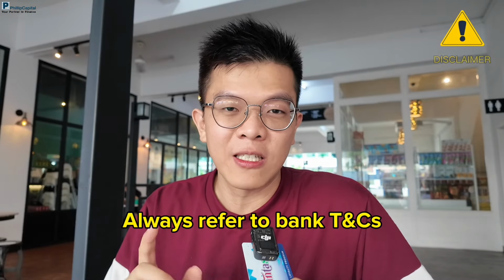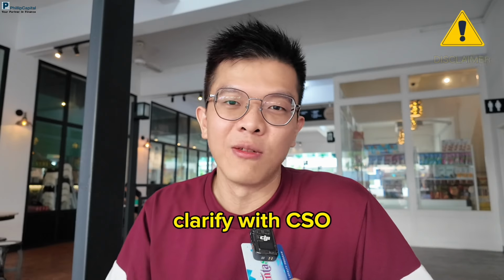And this is all not even including the Bonus Saver account interest. This is just a cashback promo only. But I want to add a disclaimer that all this is based on my own understanding of the terms and conditions as an existing user who had participated in the previous Save Up Level Up promotion. So you always have to refer to the bank's terms and conditions, or you just check with their customer service for better clarification.